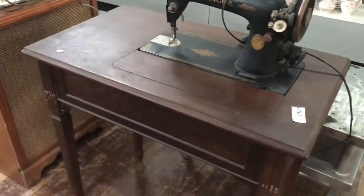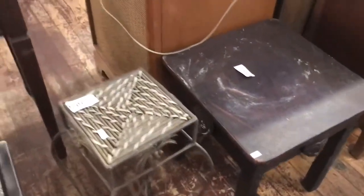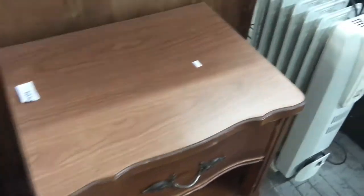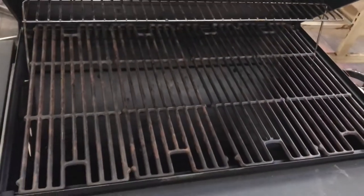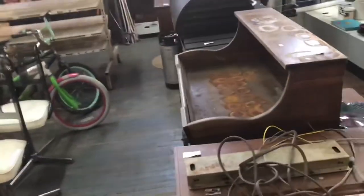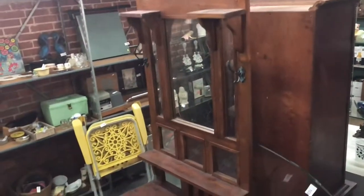Antique Singer sewing machine. It's a nice stainless work table. Looks like someone did some welding on it. Large Kingsford charcoal grill in very good condition. An old dry sink. Soft drink canisters. Lovely little mirrored cabinet. Large piece of glass.